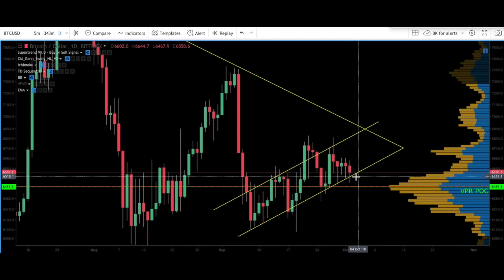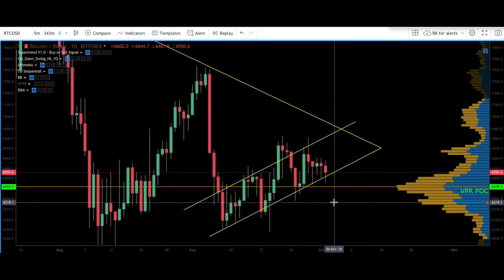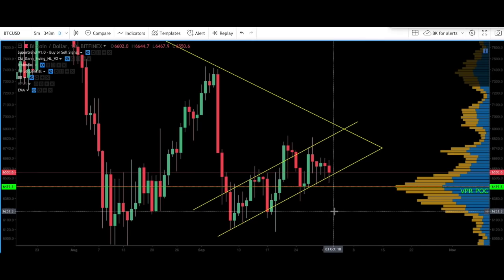So to wrap it up, if this trend line doesn't hold, be looking for 64.50 or somewhere in that range to be our support area that we'd be looking to hit. If we break below that 64.50, the next area that we'd be looking at as a price target is going to be somewhere around $6,200.